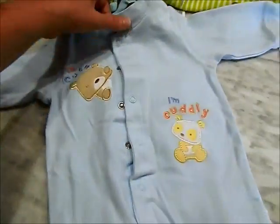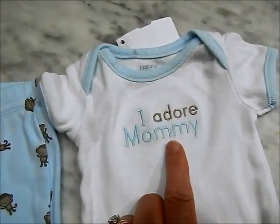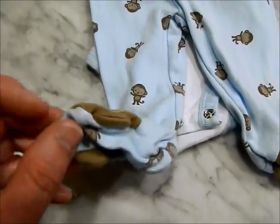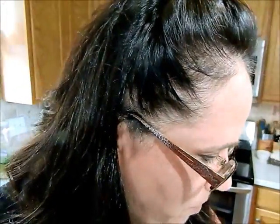So there's that one. And then I got this. My daughter-in-law should really like this. It says, I adore mommy. It's a little onesie, and then it's got these cute little pants that go with it with the little monkeys on it and the little monkeys on the feet. So anyway, that's what I got from Once Upon a Child.